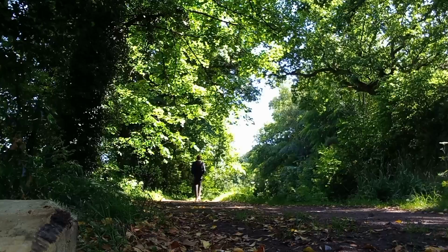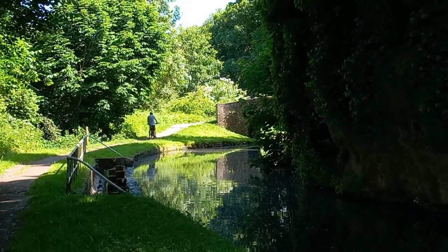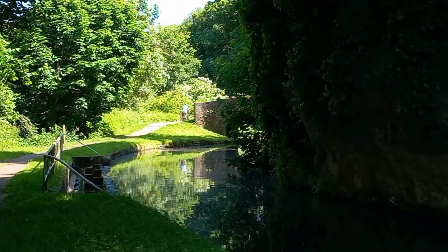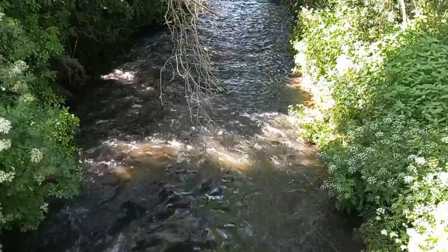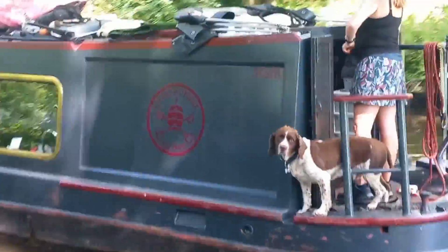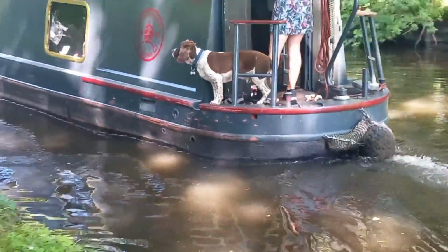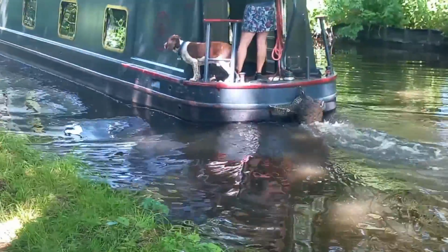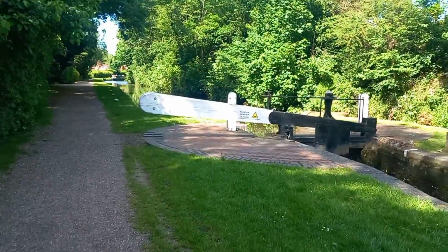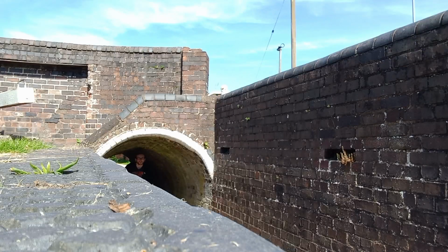I mean, how can I not like this? I've lucked out with the weather as well. There's a bridge up there. We've got these rocks again, which I think are quite cool. And then down here, you have the waters of the River Stour. Lock number 5, Whittington Lock. And we're coming up to another development soon called Durnsley.